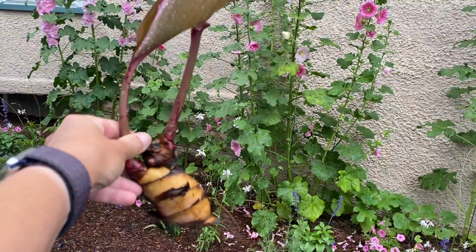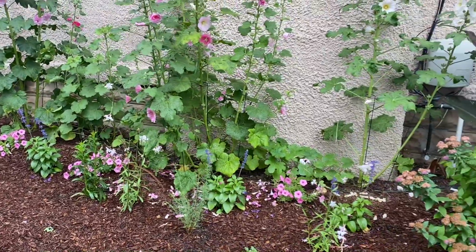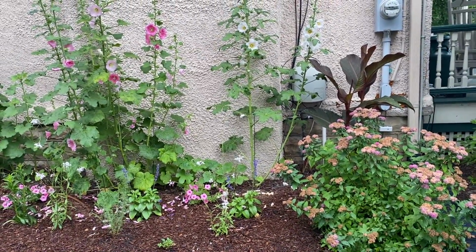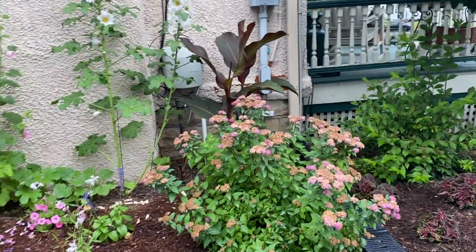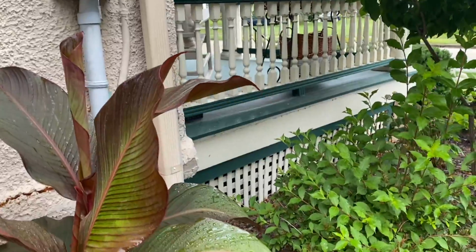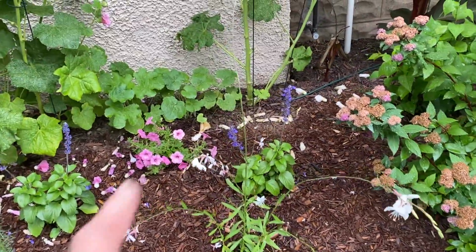Here's one that I just pulled out the other day that randomly just came up. So I'll see if my parents want that, or I'll pot it up, or I'll rehome it. I do try and give those away because they are really beautiful. And these get a tall, spiky orange flower. Beautiful leaves. I've got some annual salvia in here.